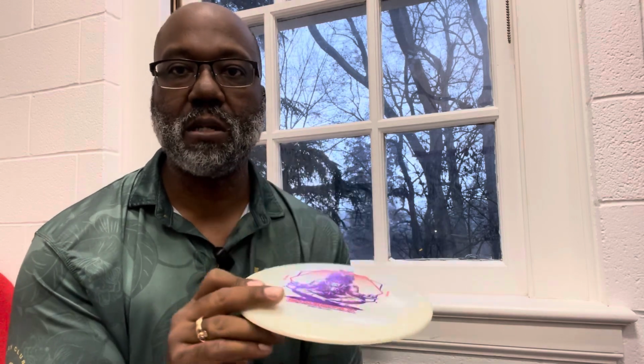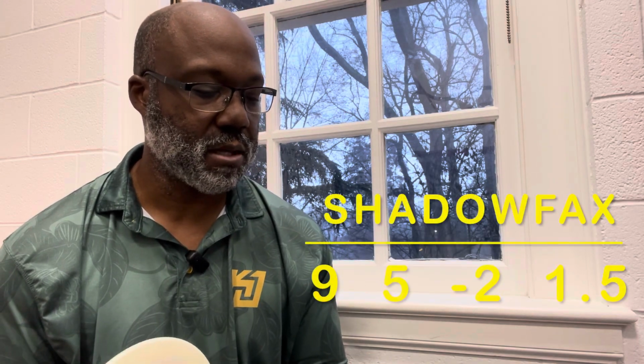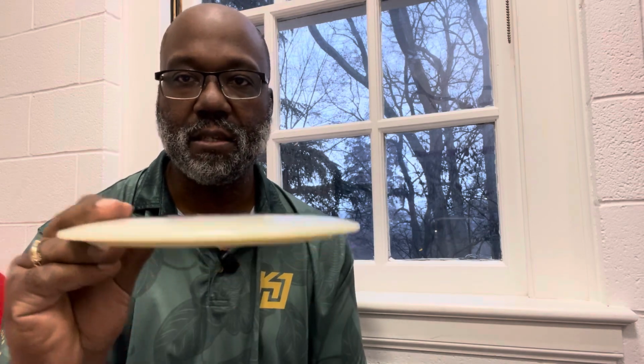So this is a Shadow Fact. This I did throw. It was a windy day in Florida. This had some stability, and I threw it on at least one, maybe two baskets in particular, and it flew really nicely. I don't know if I'll put this in my bag. I've thrown the Shadow Facts before. I wouldn't say it's super stable. It'll turn right a little bit before it finishes to the left, which actually matches its flight numbers with 9, 5, -2, 1.5. But it's a nice disc.